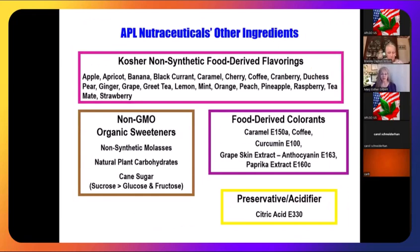And of course, the natural other ingredients that are nutraceuticals, the kosher non-synthetic food-derived flavorings, and they're plant compounds that are very, very good because they take them from the skins of these plants, non-GMO organic sweeteners. And then we've got the food-derived colorants. Those are not synthetic, even though they're labeled numbers, because our FDA just doesn't separate the way they number it, whether it's synthetic or a food-derived colorant or not. But don't be put off by the numbers here. But those are all food-derived colorants. I looked them up. I made sure.